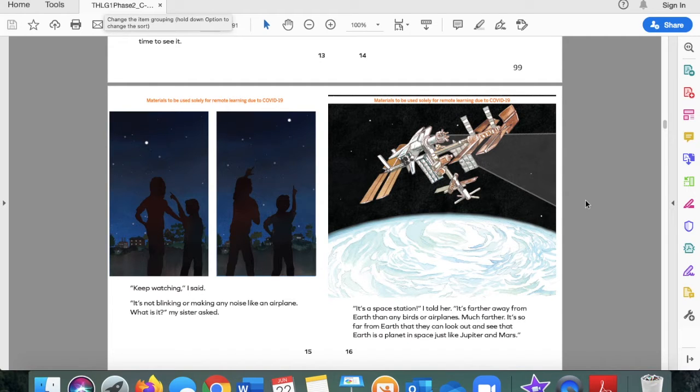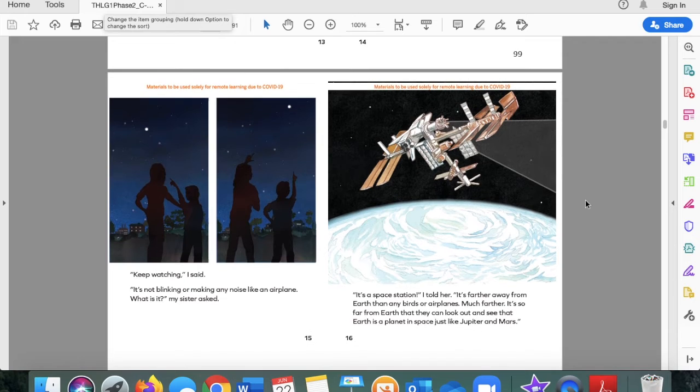"Keep watching," I said. "It's not blinking or making any noise like an airplane." "What is it?" my sister asked. "It's a space station," I told her. "It's farther away from Earth than any birds or airplanes. Much farther. It's so far from Earth that they can look out and see that Earth is a planet in space, just like Jupiter and Mars."